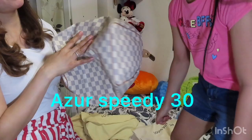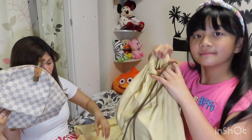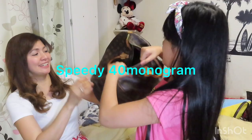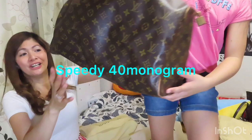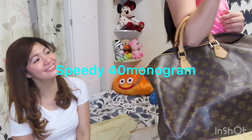Okay. Next is the big one. I usually use this only when we travel. It's my hand carry bag because it's big. This is what I usually use as my hand carry when we travel. It's beautiful. Do you want this too, baby? No, not yet, because it's still so big, diba?